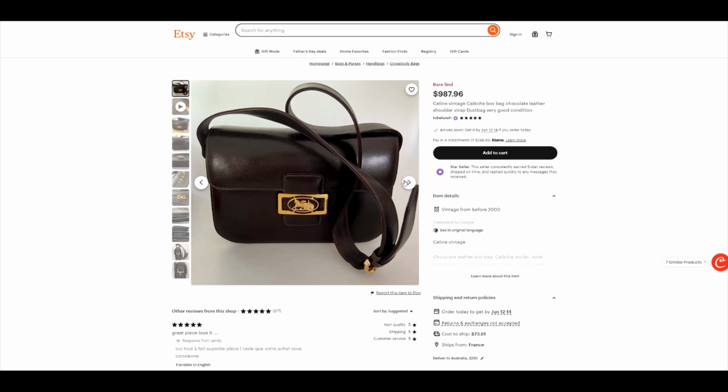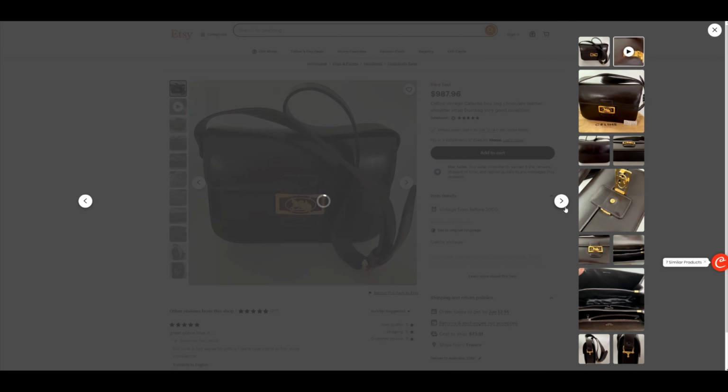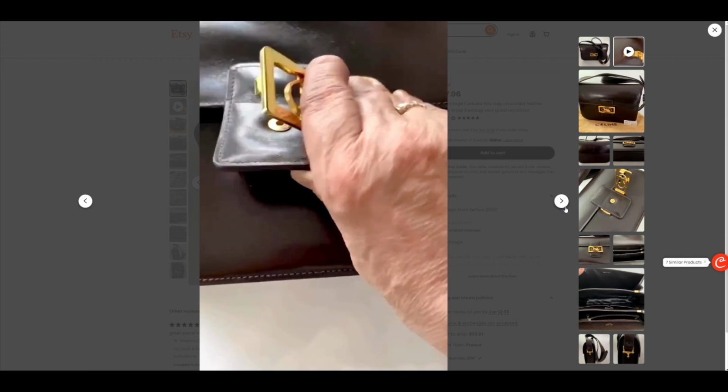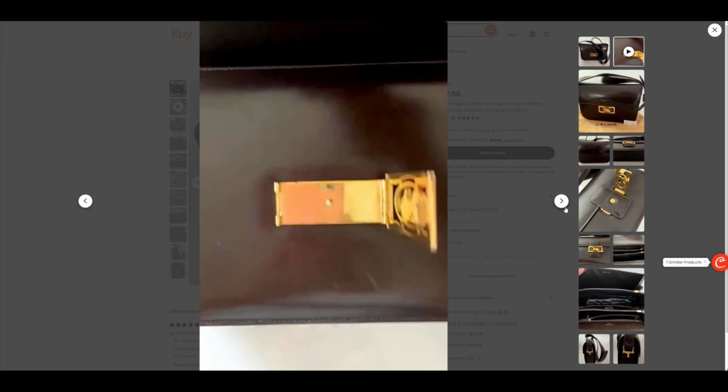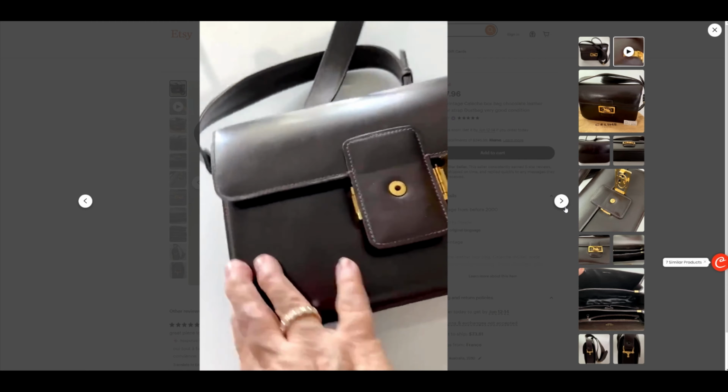For me, I want to start off with a bag that I've been pining for for years and never pulled the trigger on. And it is the vintage Celine box bag with the Horsebit logo clasp. Look at this gorgeous, gorgeous bag. There have been many various vintage iterations of this. This one, oh, is so luscious. Look at this brown chocolate, smooth box leather, gorgeous hardware.